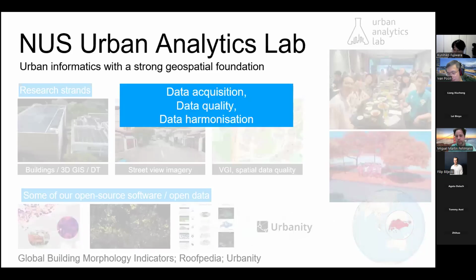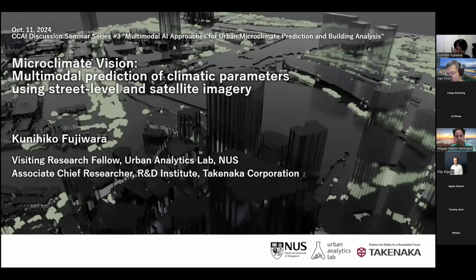Through these projects, we have been pursuing a comprehensive approach for urban analytics, which includes not only analytical methods, but also data acquisition, data quality, and data harmonization. Okay, that's all for the brief introduction of UAL. And now let's move on to my presentation. And I will share our work, Microclimate Vision, multimodal prediction of climatic parameters using street level and satellite imagery.